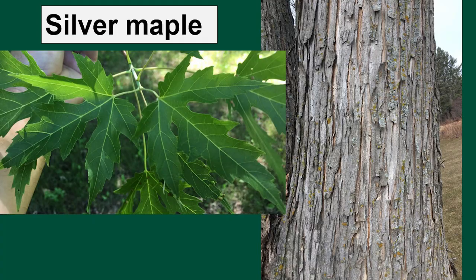Sure, silver maple, we see these, the bark peels in these long strips. The trees grow really fast. It's pretty amazing. As Greg mentioned before, though, they're one of the parents of those Freeman maples. They can suffer from iron chlorosis here in North Dakota. So we may or may not see them around here.